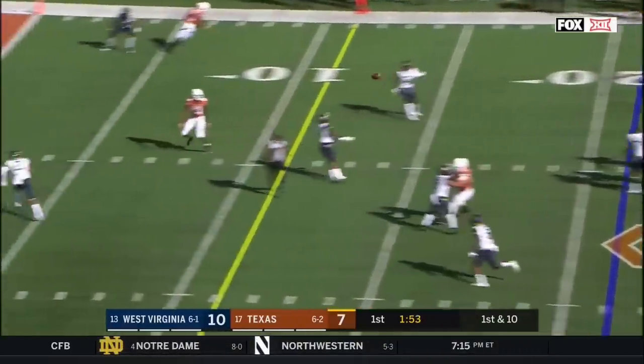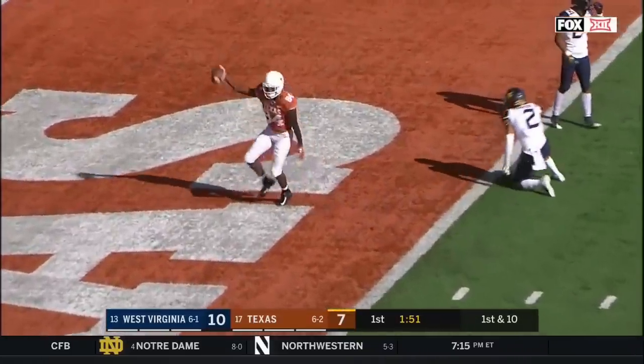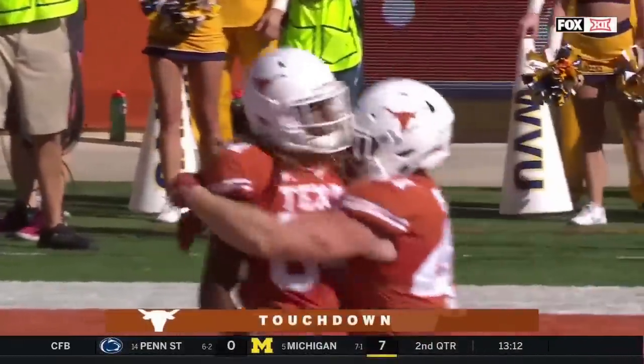And they're going to throw it again over the middle. Caught! Little Jordan, touchdown! 21 yards!